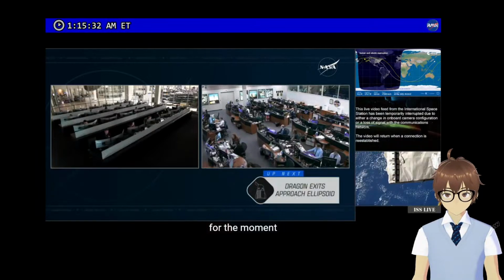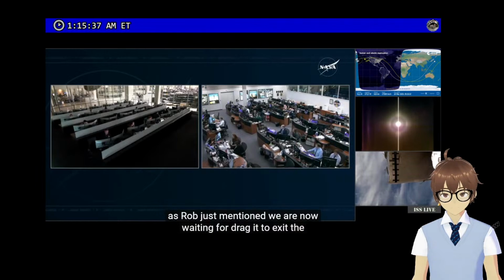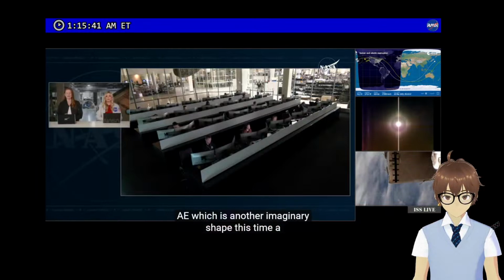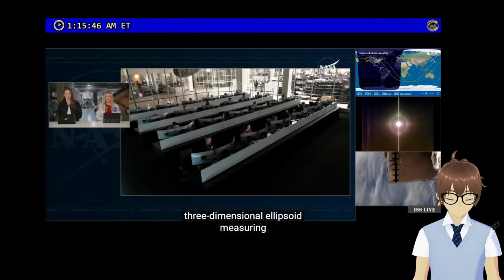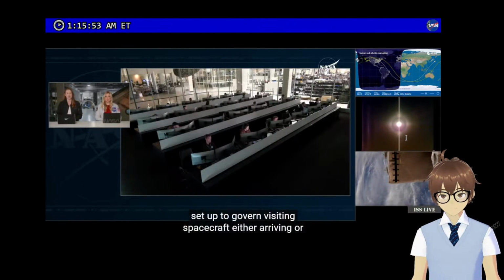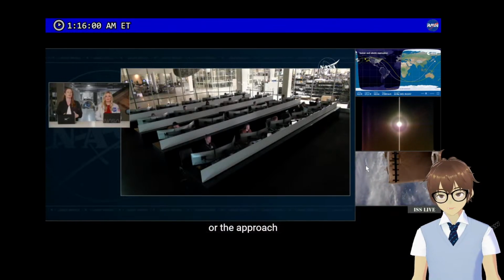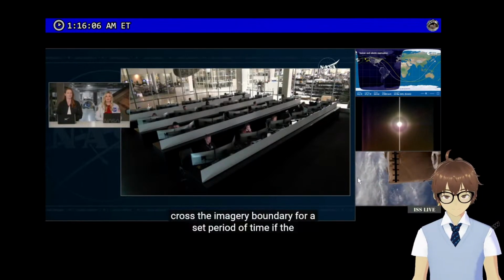All right. Thanks so much, Rob. As Rob just mentioned, we are now waiting for Dragon to exit the approach ellipsoid, also known as AE, which is another imaginary shape, this time a three-dimensional ellipsoid measuring 4 kilometers by 2 kilometers by 2 kilometers, in the same family as the keep-out sphere. It's one of several safety zones set up to govern visiting spacecraft, either arriving or departing the station. Before moving into the keep-out sphere or the approach ellipsoid, spacecraft would have to be configured where they would not cross the imaginary boundary for a set period of time, even if the spacecraft lost all maneuvering.